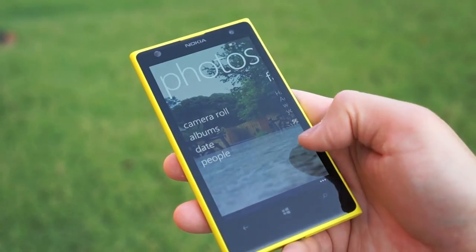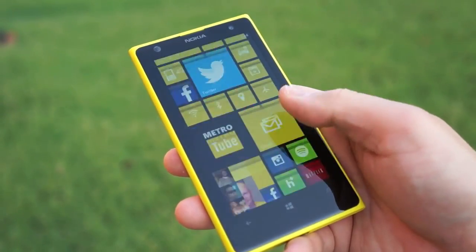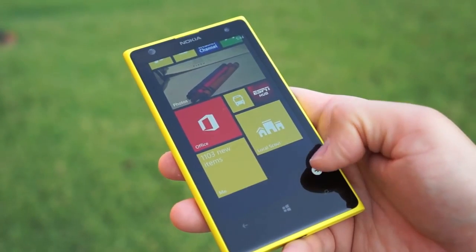The Lumia 1020 is being powered by Windows Phone 8, and this has the latest Amber update. So as of the making of this video, this is the latest Windows experience that you can get.